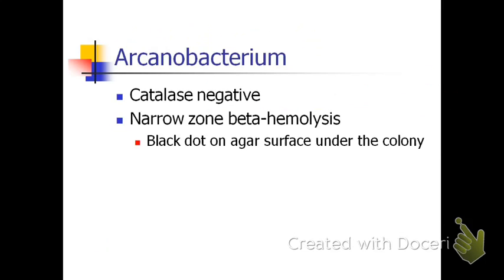Arcanobacterium is another example of gram-positive bacilli, catalase negative, that could produce a narrow zone beta hemolysis. One of the distinguishing characteristics of this is that there would be a black dot. For example, this would be the colonies of Arcanobacterium. So, there would be a black dot.